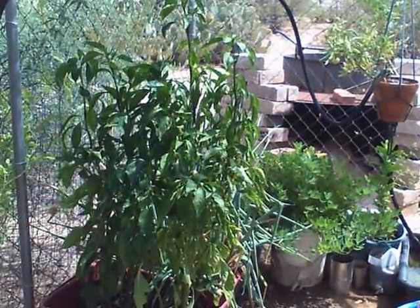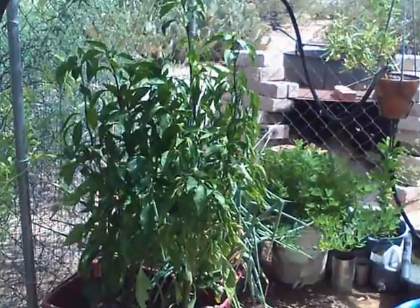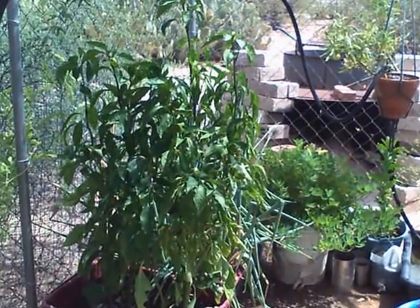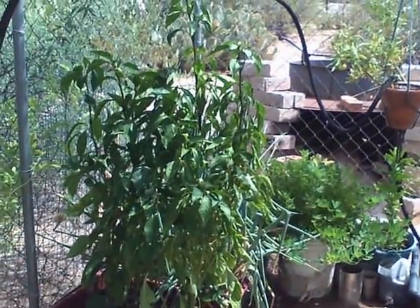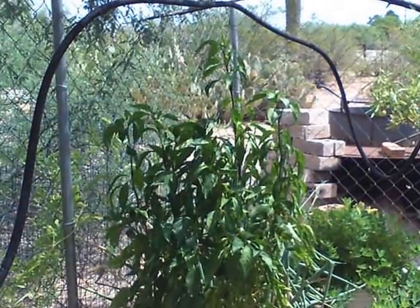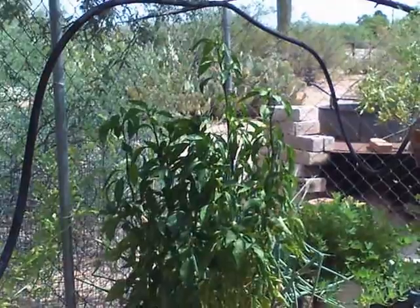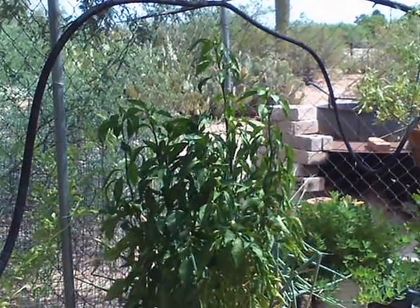Like if you had a peach tree, all the peaches seem to come right at the same minute. The birds always seem to get mine first. They know the day before I'm ready to pick them when they're going to pick them. But anyway, the jalapenos, the peppers of all kinds, the tomatoes, they all just keep growing and growing and growing.